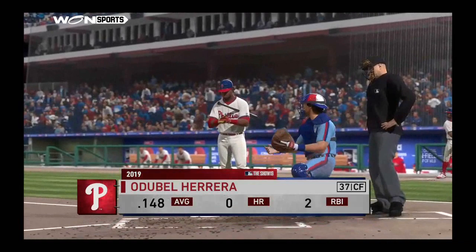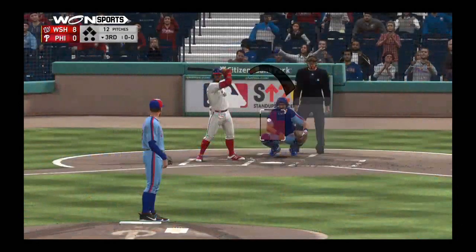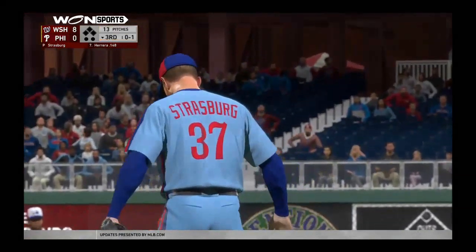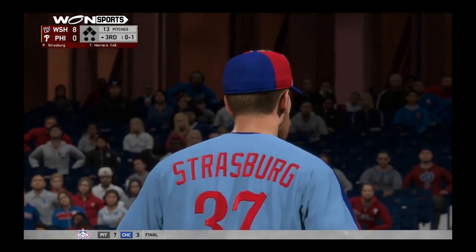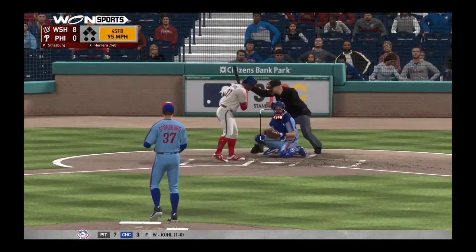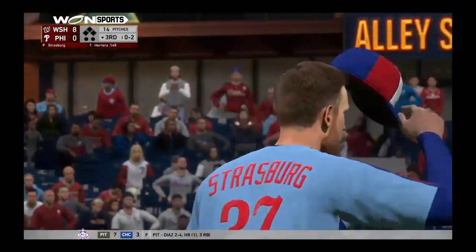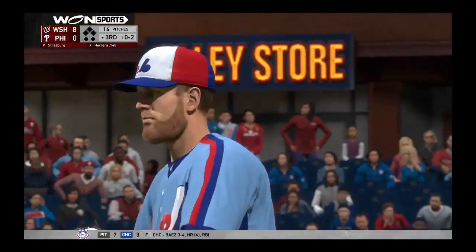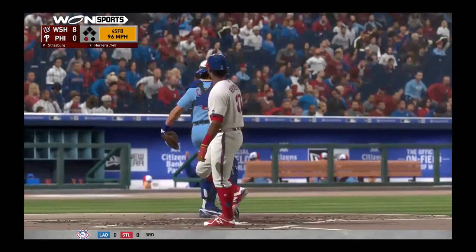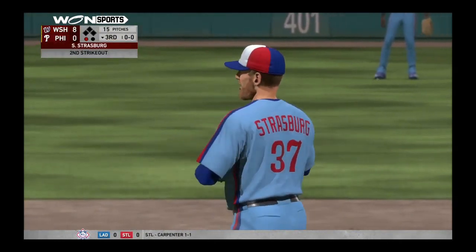Herrera will lead off, hitting .148 with no home runs and 2 runs batted in as the Phillies find themselves down 8-0 against Strasburg and the Expos. There's a strike. Blowouts are boring, folks. There's no question about it. I should know. I've seen a lot of them. I've called a lot of them. They're no fun. And with this Phillies offense being as potent as it is, amazing they still do not have a hit in this game. Still early, though, so anything could happen. Right now, it's not happening. Herrera strikes out swinging. Here's your first out of the third, and strikeout number 2 for Strasburg.